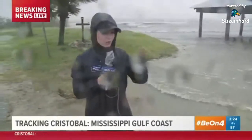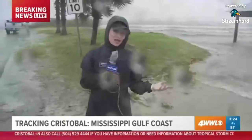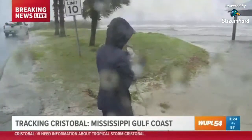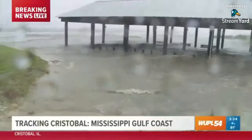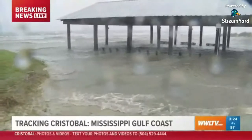So we were driving down Highway 603 earlier, and there were just cars lined up all along the highway so people could get their cars to higher ground, obviously, so that their cars don't take in any water. So I want to show you this picnic area I was just talking about. Kind of gives you an idea of how high the water's coming up right now.